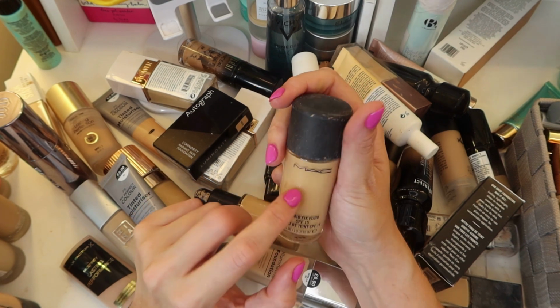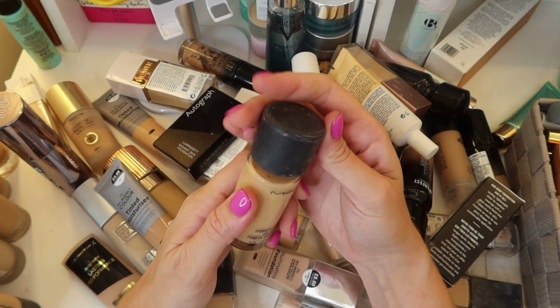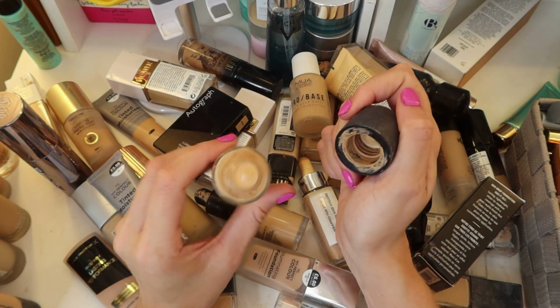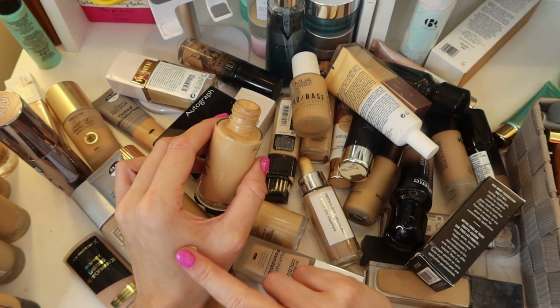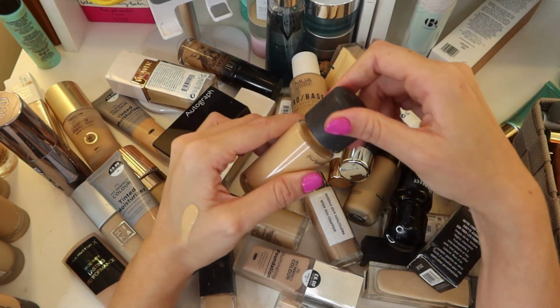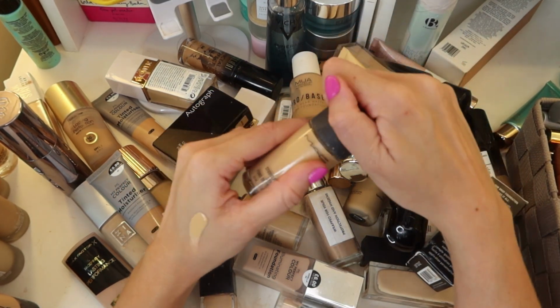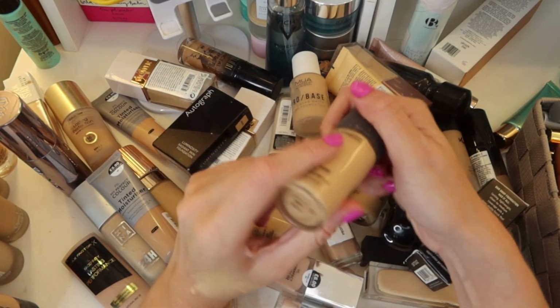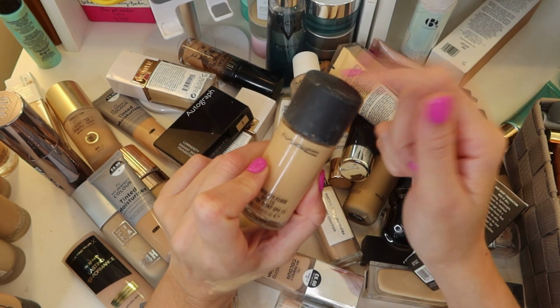Next up, we've got a MAC in NC20. I have no idea how old this is, but it's old. I used to wear this foundation. This used to be the only foundation I ever used to buy. I don't think it's even the right colour for me anymore. But yeah, I used to absolutely love this foundation. It's probably expired, so I'm going to get rid of that one.